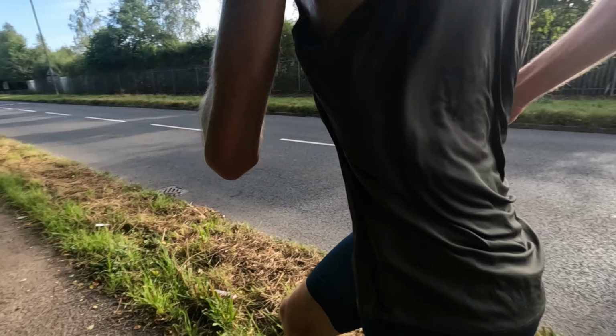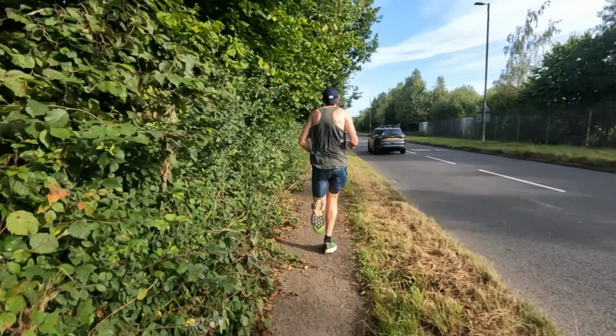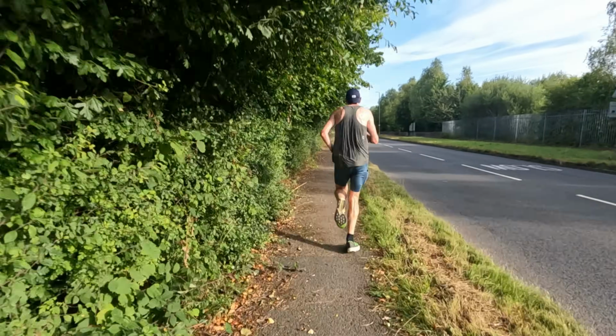So pleasantly surprised, I think, is the best way for me to put that. Really, really happy. Obviously, I haven't done that sort of volume session in a while. The fartlek workouts I have been doing over the last 2 or 3 weeks have been gradually increasing in duration, but we're still not at the level of running. I think the session ended up being just over 8 miles. So it was really good to get that sort of quality in there.